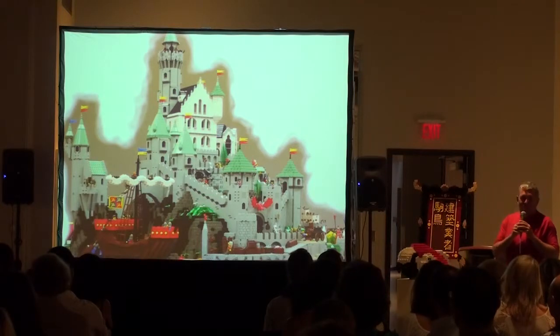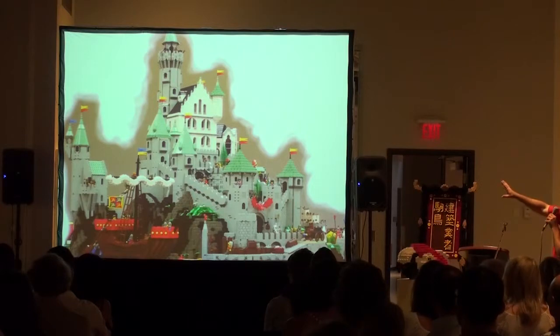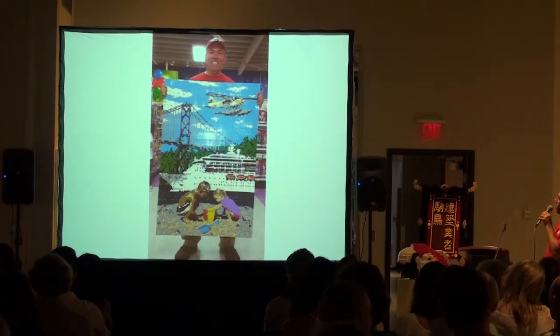I love castles, and so this was a case where I built a nice castle a few years ago and won a few awards, and have a lot of fun with that. Time for a new one, I think. But there was a lot of stories built into that castle, and you could walk around and see it from all sides. This is also something I do a lot of, and that's a mosaic.